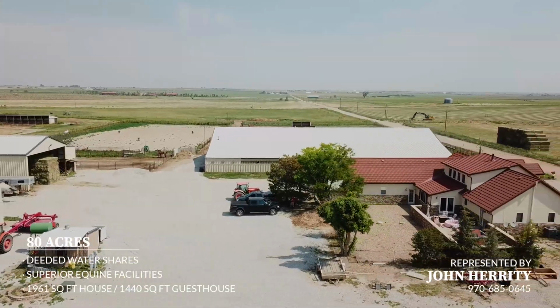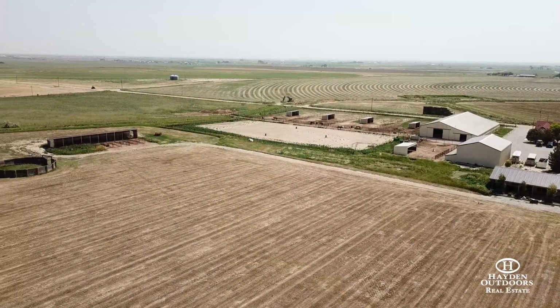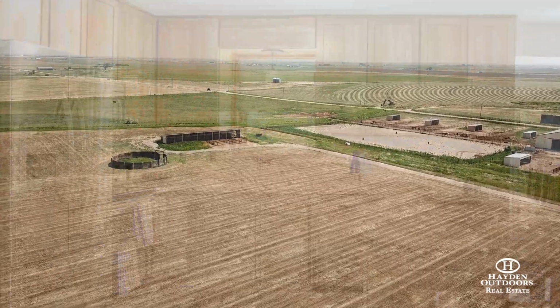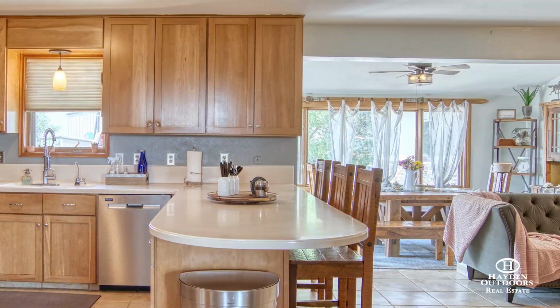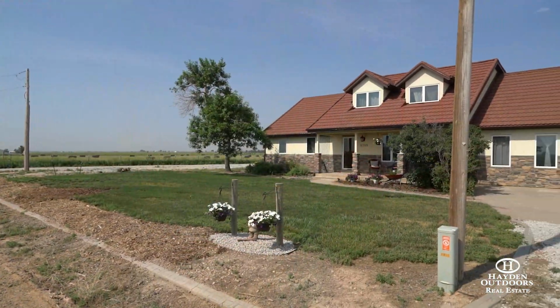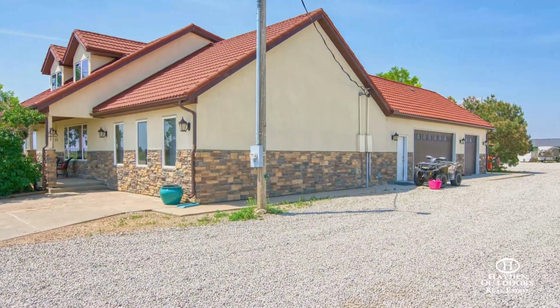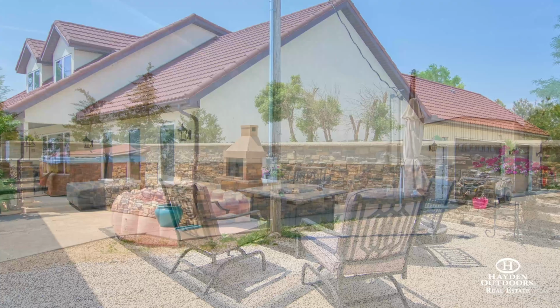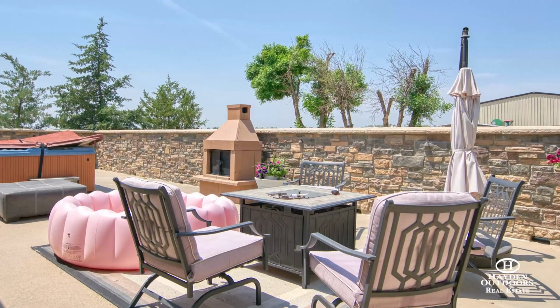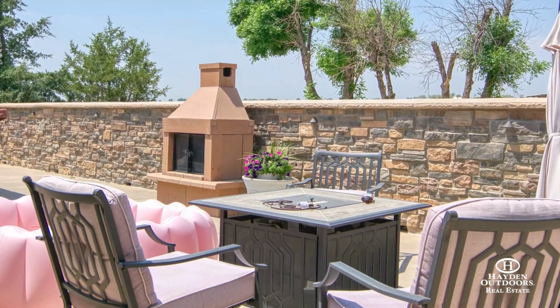The main home features a gorgeous 3-bedroom, 2-bath, 1.5-story layout with beautiful tile flooring, an eat-in kitchen with a separate dining area, full stainless steel appliances, spacious 3-car garage, and main-level master bedroom with 2 upper guest bedrooms. The outside of the home boasts a stucco exterior with stone veneer siding, a covered front porch, and great back patio with an outdoor fireplace, great for relaxing and entertaining.